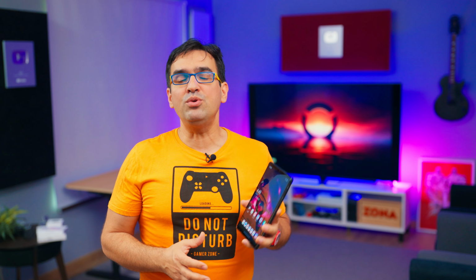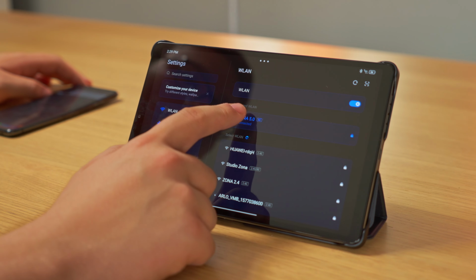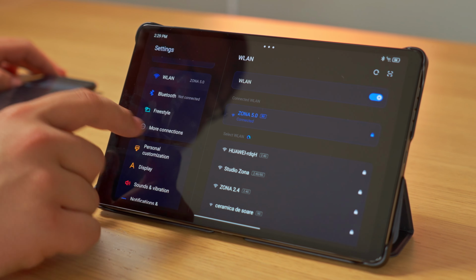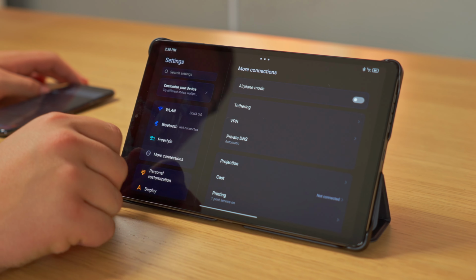Another area where I noticed cost-cutting is in connectivity. The Legion Tab supports Wi-Fi 6, and all the games and applications I installed downloaded swiftly on our office connection, but there is no version with mobile network support. And not because the model we received for testing doesn't have such a thing, but because there is no variant with 4G or 5G support for this tablet.